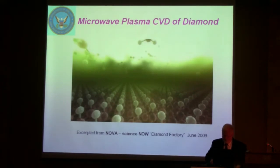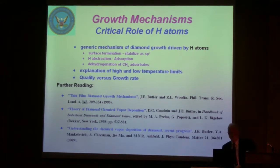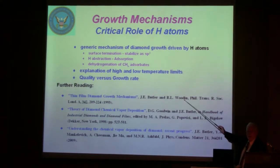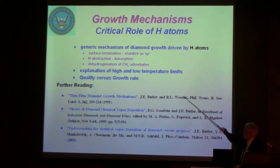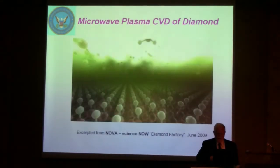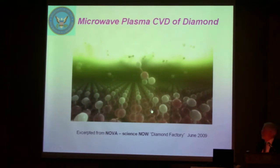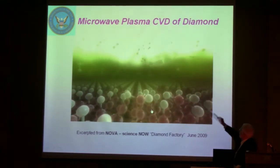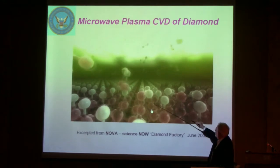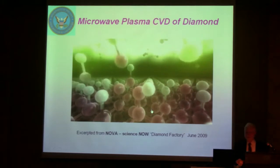So, back up here. This generic mechanism was published quite a few years ago. If you want to read one paper alone, this is a fairly short paper, but all of that is covered there. If you really want to understand much more of the stereochemistry and the gory details, this is the more recent paper. And for another series, they did an animation for us and sped up the diamond growth. You can see the plasma up here, various species of hydrogen abstraction, carbon radicals, and that's our vision as to how diamond is growing by CVD.